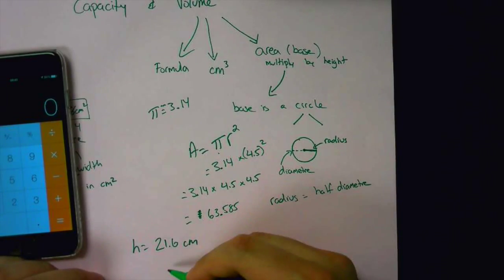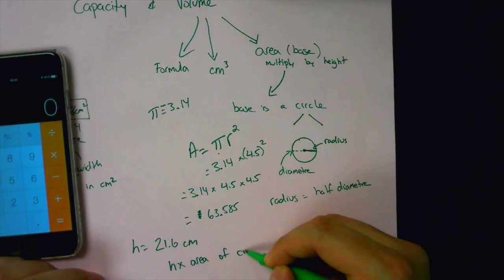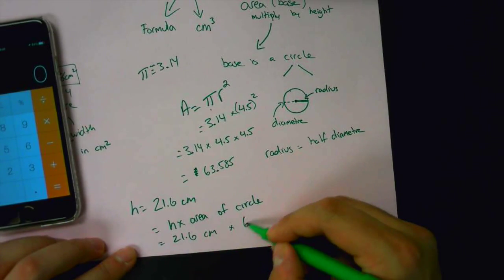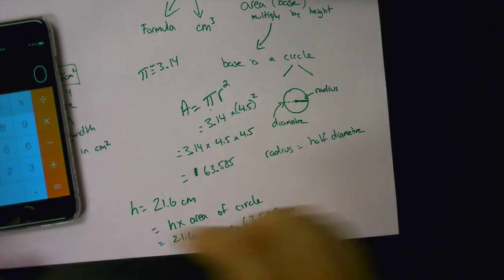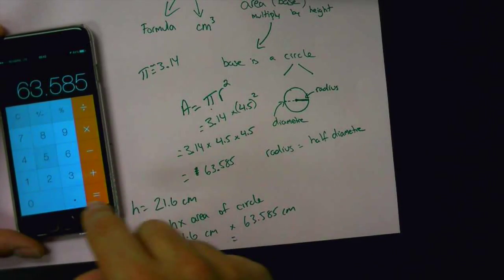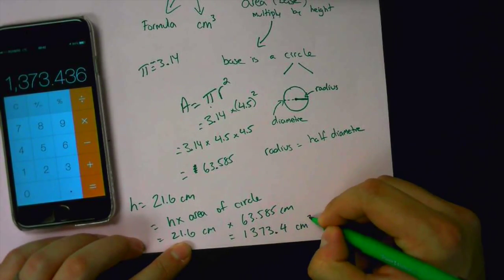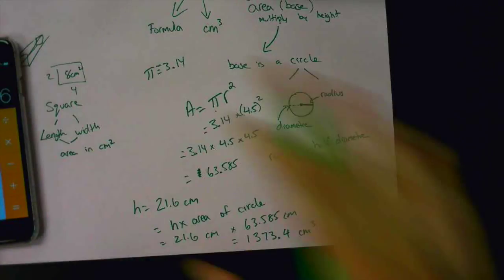Okay, so height equals 21.6 centimeters. Then you multiply the height times the area of circle, which equals 21.6 centimeters multiplied by 63.585 centimeters squared. That gives you an answer of approximately 1,373.4 centimeters cubed.